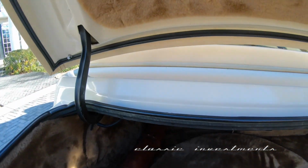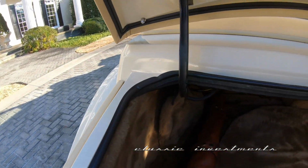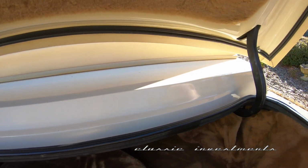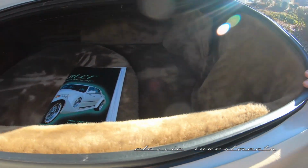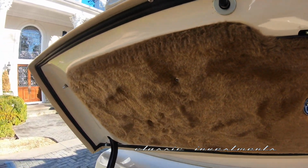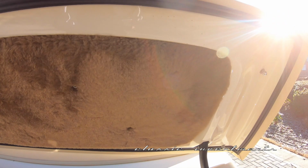All of the rubber molding around it, as you can see, has been treated over the years, so there's no cracking or leaking, just absolutely beautiful. And a large trunk. You can get one or two sets of golf clubs back there. And you said this is a 1984? 1984, so it is 41 years old?